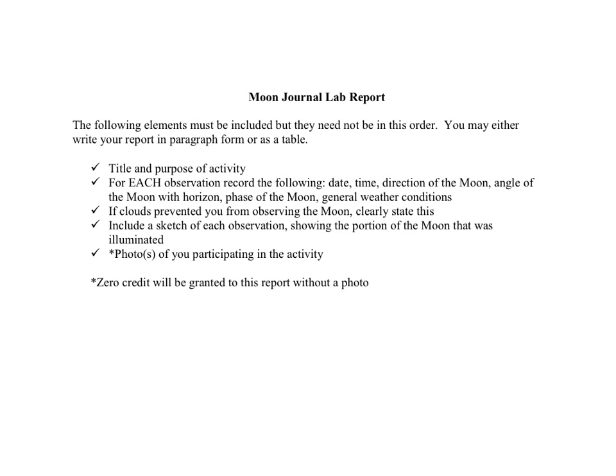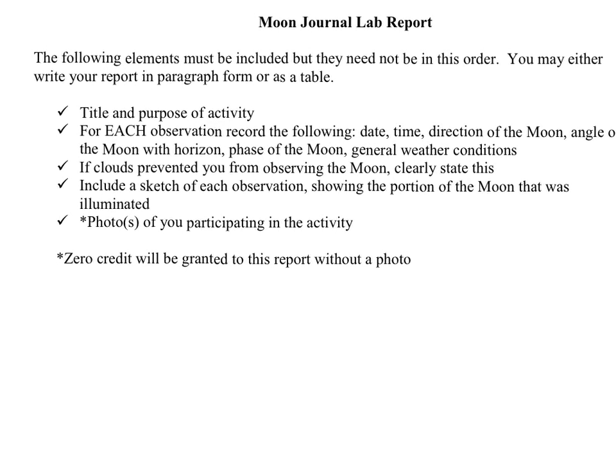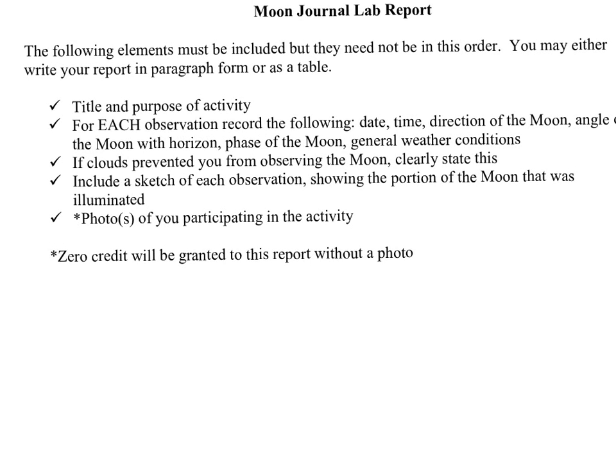So you can see what you need to do to get full lab credit for this. Don't forget that for each of your 14 observations, because it's 2 weeks, you should provide a little sketch of the portion of the moon that was illuminated. I want to see the phase change of the moon from day to day.